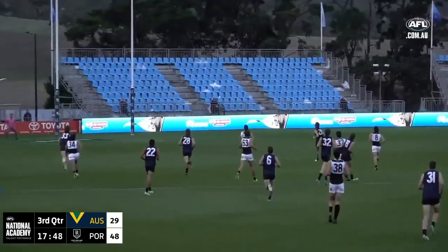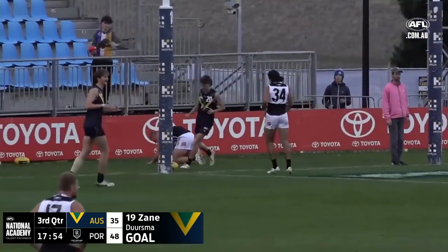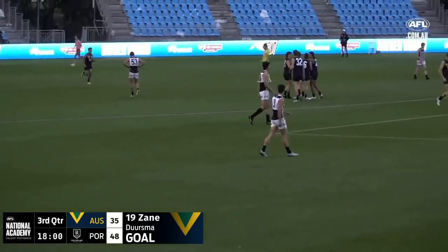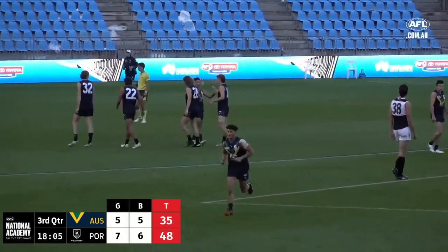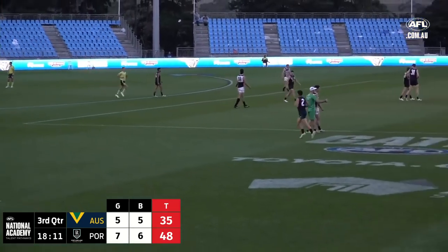Ball is turned over in the end. Dersma. It's an empty square. Does he get the bounce? He does. It's a goal for Australia. Normally a goal for Dersma is good news for Port Adelaide, but not here today at Mount Barker because younger brother Zane has just kicked one for Australia to reduce the margin down back to 13 points.